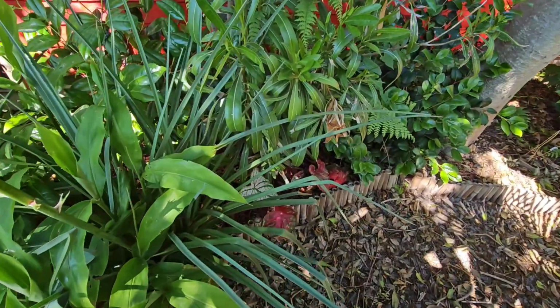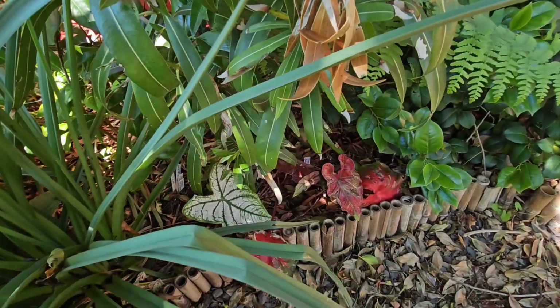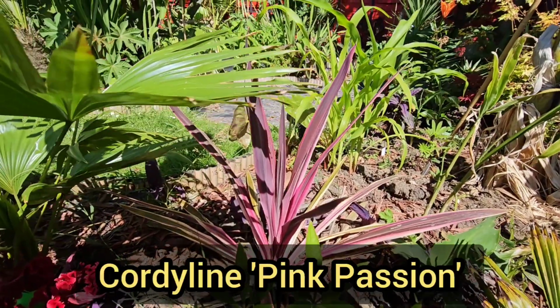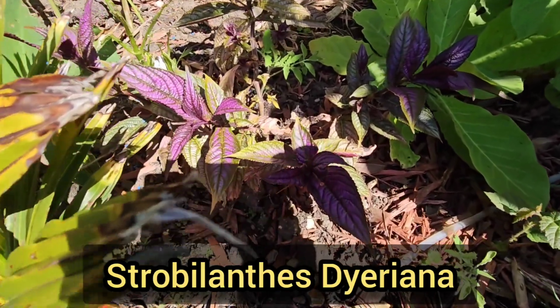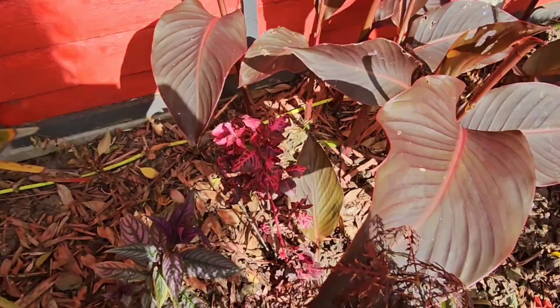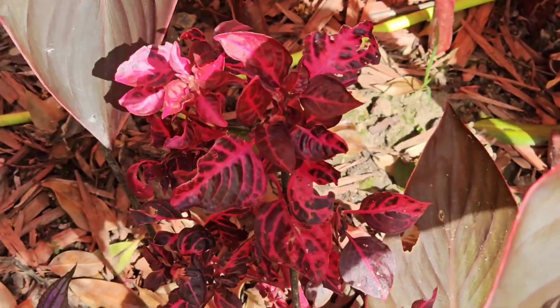But although flowers are few in my garden at the moment, there is still a lot of colour coming from some of the foliage that I've planted, such as these caladiums or this cordyline pink passion. And of course I grow a lot of the strobilanthes, Persian shield. And this adds a lot of colour to the garden. And I grow iresine herbstii, which adds a lovely splash of pink.